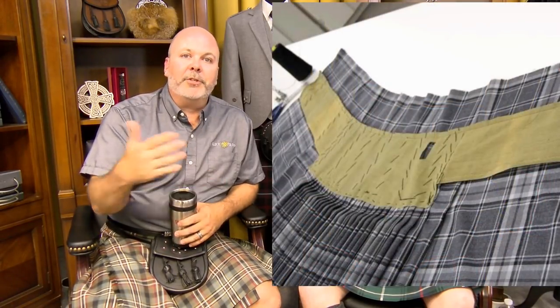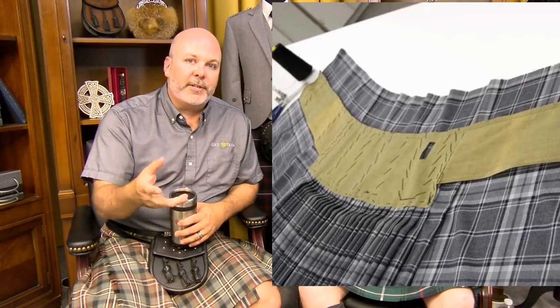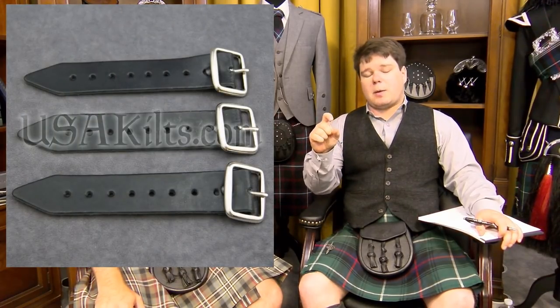Yeah. So much so that for the most part, we just tell guys, look, sell the kilt on eBay, sell it in one of the kilt groups on Facebook, and go out and get a new kilt in your new size. It's much better to do that than to pay for the labor to tear a kilt apart entirely and then put it back together. Now, there are the kilt extender straps as well, which work exceedingly well for a quick fix, and it's just a strap and buckle that fits over the existing strap and buckle on the kilt.